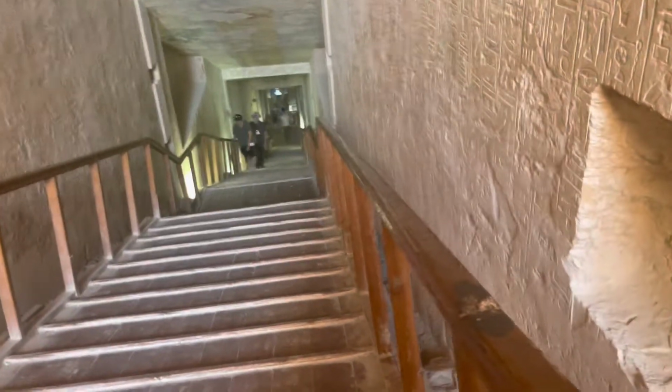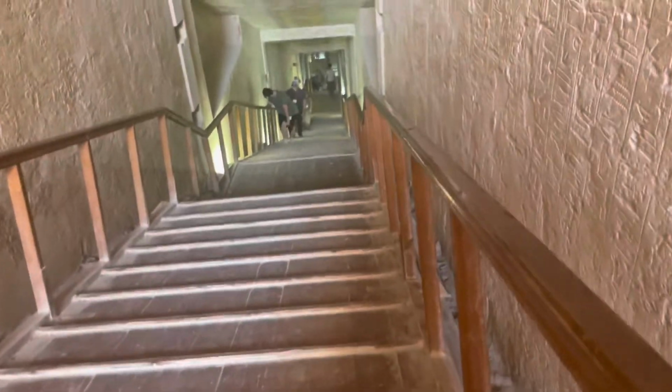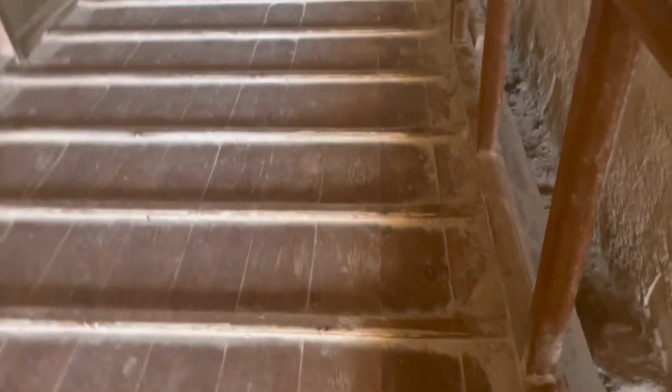Way down, so I'm not gonna, because this is slanted, these aren't even stairs, so you'll slide down. What is this? That's the tomb? Yeah, the outer one. That one looks inside, so.